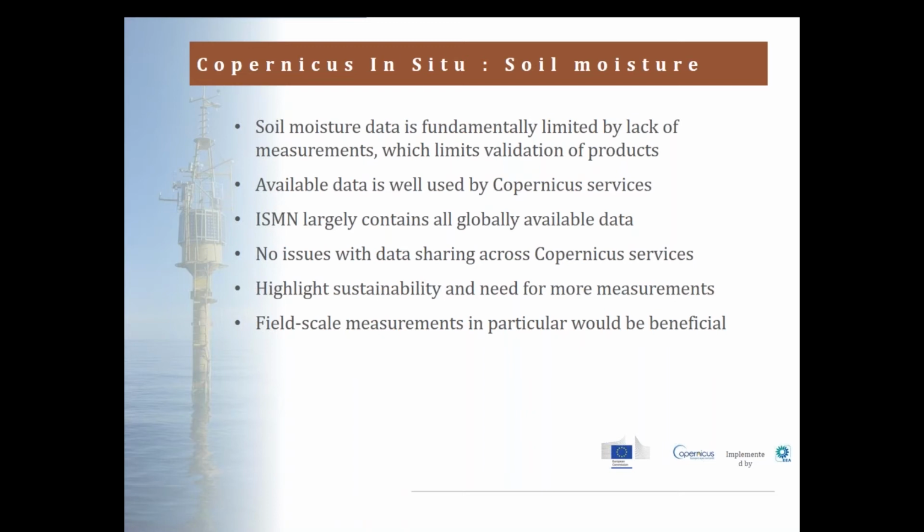In the area of soil moisture, there's a limited amount that we're focused on: maybe highlighting the sustainability of that data access, highlighting the need for more measurements, and in particular highlighting the need for field scale measurements, because there always have been issues with point measurements, both in terms of reliability and in terms of how well they represent what's potentially quite a heterogeneous soil body on a larger scale. If you're measuring in one particular place, you're not necessarily accessing true soil moisture information. So that's just a very quick summary of some of the work we've been doing in the Copernicus in situ project.